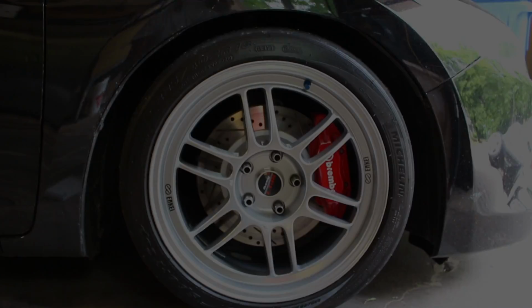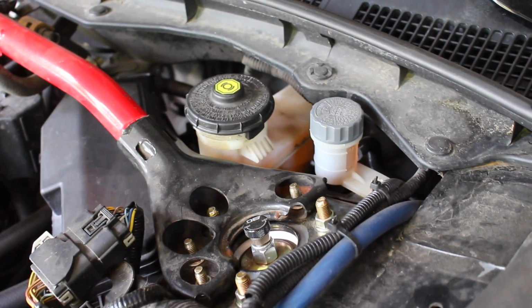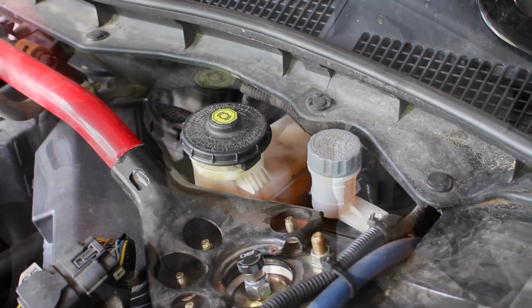Once those are good, you can move on to the next step. If you have any air in your braking system, your brakes are not going to perform as good as they can. So make sure that you bleed your brakes if you have to beforehand so that you get a good proper pedal feel when you touch the brakes.